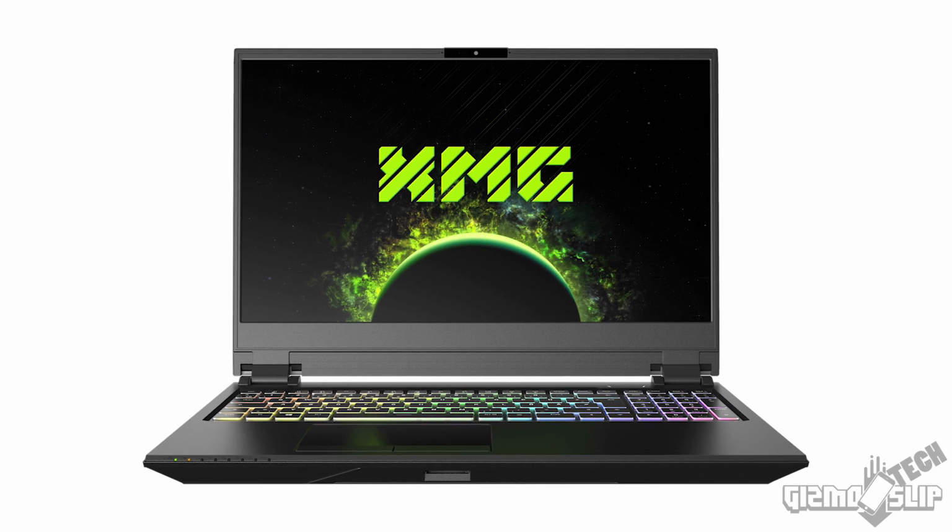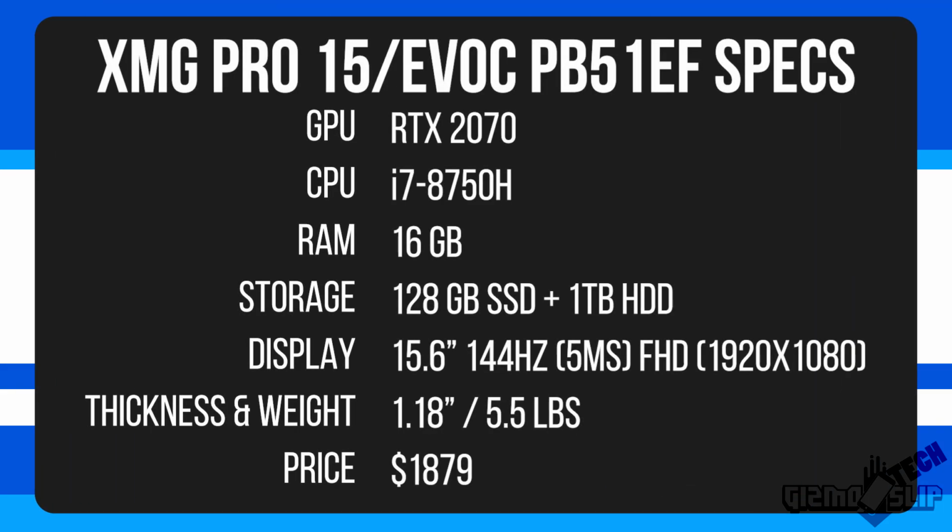We've got the Evoc PB51EF. It has an i7-8750H, an RTX 2070 non-Max Q, 16 gigs of RAM, and we've configured it for a total price of $1,879 with a 128 gig SSD, as well as Windows 10.